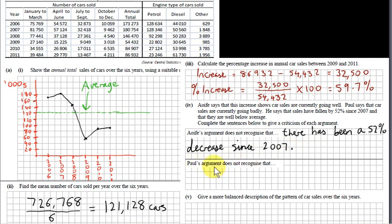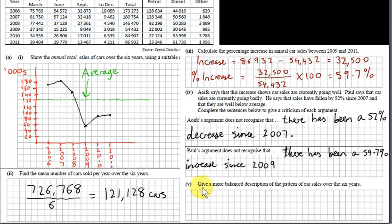Now we need to look at what Paul's argument does not recognise. Paul says that car sales are currently going badly. Well, it appears that Paul's argument does not recognise the increase in car sales since 2009. There was actually an increase of 59.7% since 2009. Give a more balanced description of the pattern of car sales over the 6 years.